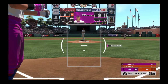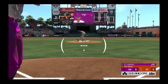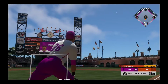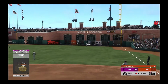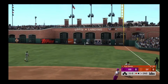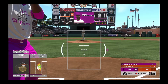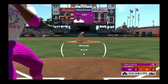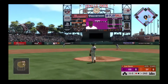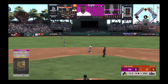Second inning set to go, and here comes the first baseman, DJ LeMahieu. Lifted in the air to right field. Yastrzemski's got it, and there's 1 gone. Now to the plate, Randy Arozarena. The pitch. Arozarena. Line drive to center field, and that finds some outfield grass. It's a base hit.